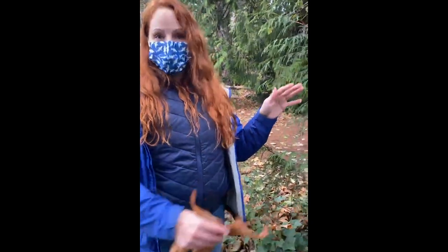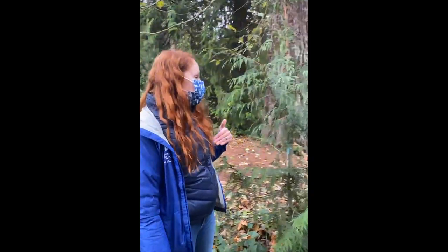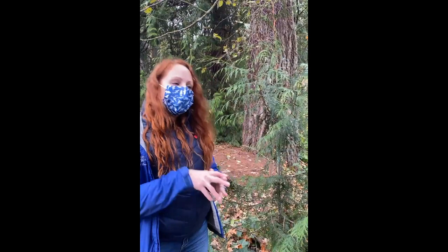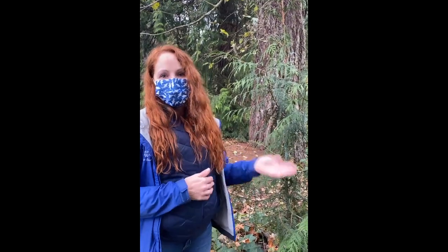So the trees benefit from the source of nutrients that the salmon bring up and then deposit in the form of their carcasses and the predators that take them away from those places. But the salmon could not survive without the trees either. So the two of them really work nicely together, and we have this almost partnership between the trees, the other predators that call the forest home, and the salmon all together, creating this really rich biodiversity that we have here.